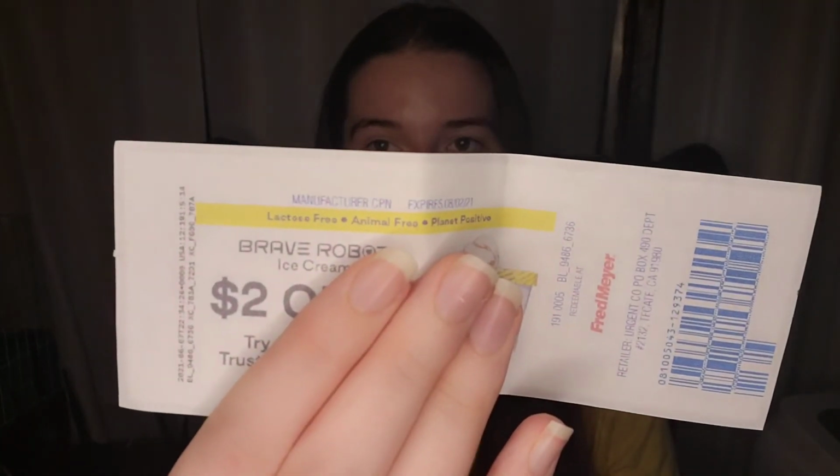And as you can see on the top of this one, it says manufacturer coupon. So you do not have to only use these at the place where it printed out. Like I got this at Fred Meyer. I could use this at any store that sells this brand of ice cream because it's a manufacturer coupon. So you can grab these, and a lot of people, at least in my area, like at the Kroger store, don't grab these.